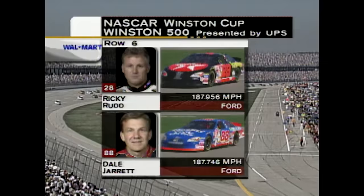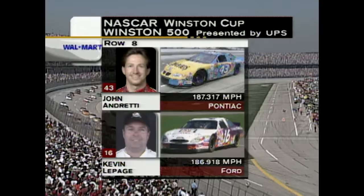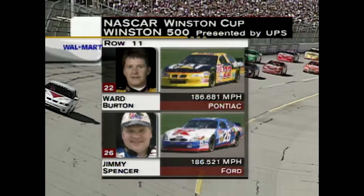And in row number six, it's an all Robert Yates Racing row, with Ricky Rudd and Dale Jarrett. Making up row seven, we see Stacy Compton and Ken Schrader. In row number eight, John Andretti and Kevin LePage. Row number nine, we see Terry Labonte, a former winner here, former Winston Cup champion, and Michael Waltrip. Row 10, Bobby Hamilton and Dale Earnhardt, the defending champion of the Winston 500. On the inside of row 11 is Ward Burton. On the outside, Jimmy Spencer.